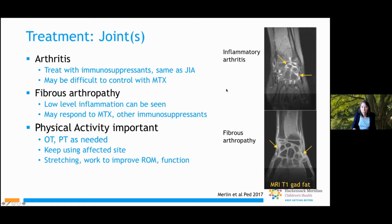We treat these the same as we would treat other types of inflammatory arthritis because there is inflammation. So we're going to use immunosuppressants like we do for juvenile idiopathic arthritis, so methotrexate, as Dr. Vasquez mentioned, and they can respond very well to that, but some patients may need other medications to get this under control. Physical activity is very important, so occupational therapy, physical therapy as needed, but also you want your child to keep using that affected site.